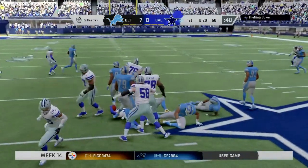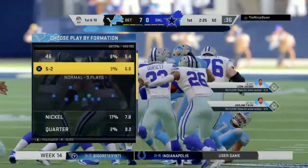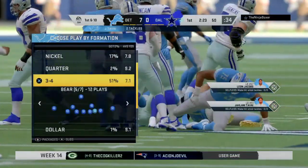They'll run. It's Dorsett, and he'll get it out to midfield. They'll spot it right at midfield at the 50. 2 yards, good enough for a first.